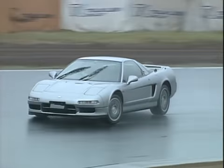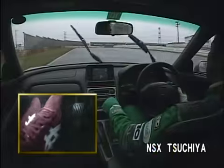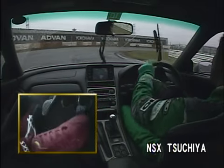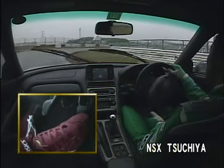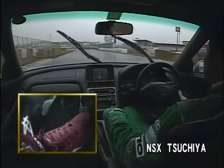The Carrera and the NSX are both predictable. Even though they're both extremely fast cars, they have room for driving pleasure as well. There is sufficient capacity for turning the car's direction with the gas pedal. This is what I'm talking about.